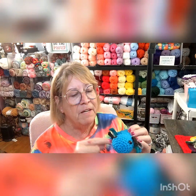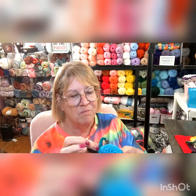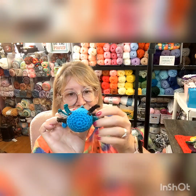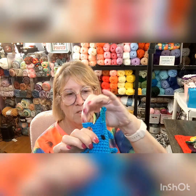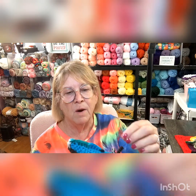These take me a little over an hour, because it's blanket yarn, 4-weight yarn, 6mm hook, 4.5. So these take a little bit longer. And then you're putting these little extra things on, that takes time too, especially trying to get them straight and get them in the right spot and all that stuff.